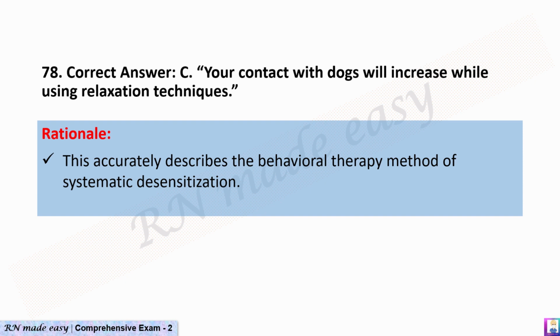The correct answer, C. Your contact with dogs will increase while using relaxation techniques. Rationale. This accurately describes the behavioral therapy method of systematic desensitization.